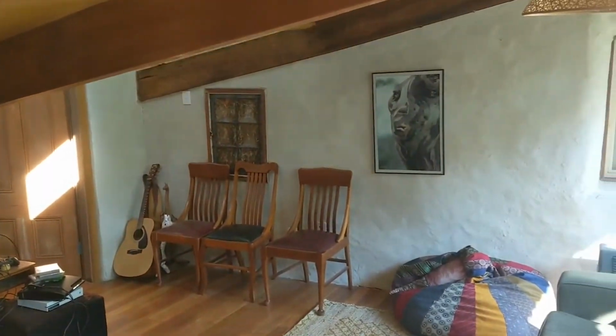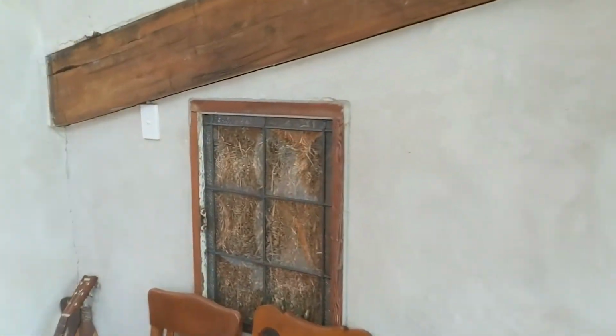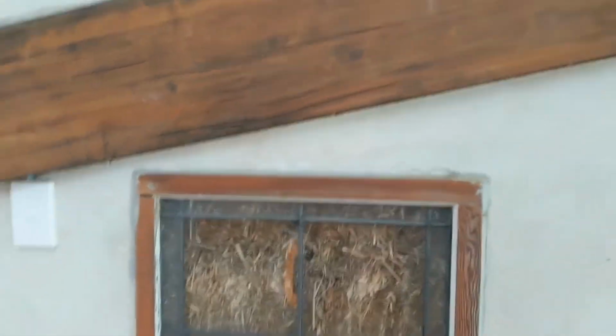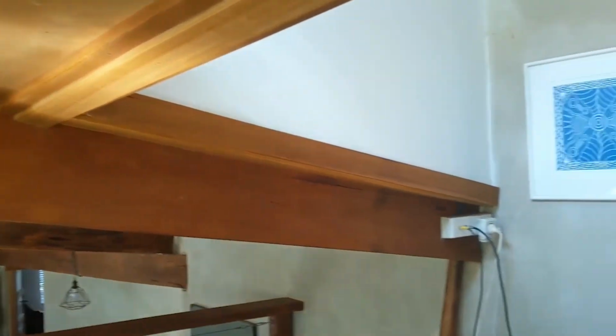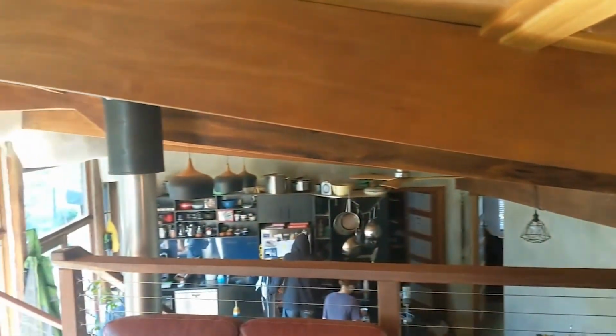Here's the upstairs with the classic Strawbale truth window, and it's got this little nook at the top here that, even though the roof slopes down with that butterfly roof, this little extra turret bit means you can stand up here comfortably.